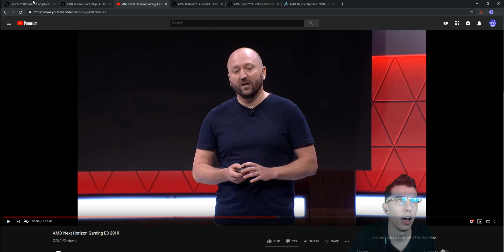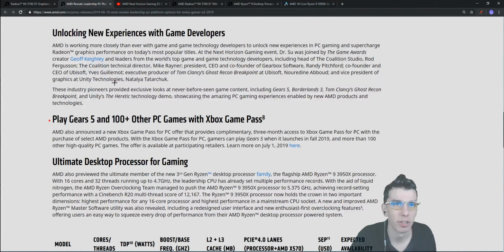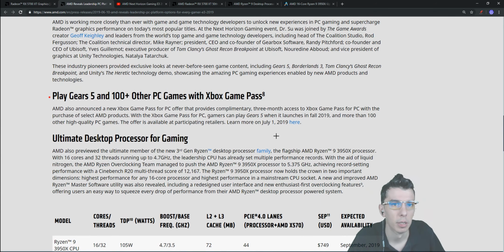And a quick other little bonus we can mention is when you buy one of these cards, you'll get to play Gears 5 plus hundreds of other PC games with an Xbox Game Pass. So you get 3 months of Xbox Game Pass, it looks like, for these graphics cards, and I think something to do with the CPUs also. So I don't know if that stacks. You'll get 6 months. We didn't look quite into that yet. More information on July 1st, so maybe it's not even mentioned yet, but pretty good.